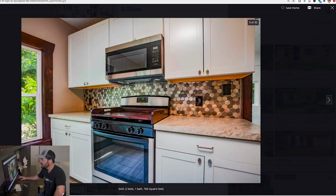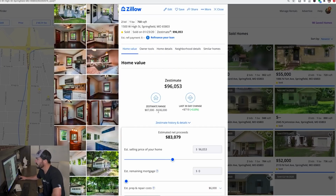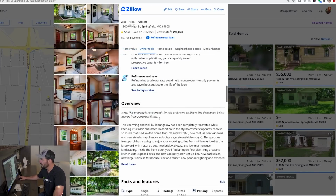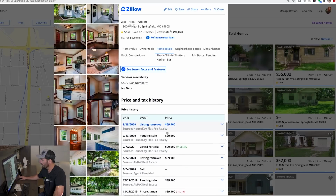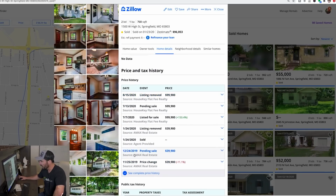But look at this. This looks like kind of updated cabinets. This is new appliances. They did a backsplash. So this is a rehab here. And this one did good. So look at this, this is a flip here. Check it out, I love this. So this sold 12/24 of 2019 for $39,900. So it's sold for 40 grand.